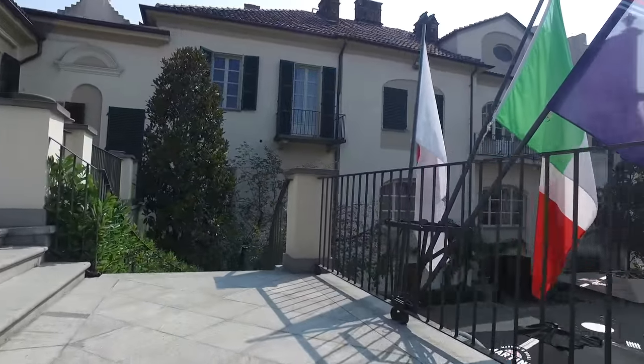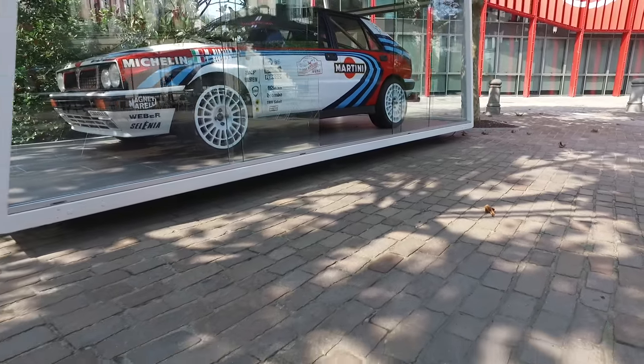But what I'm interested in is their racing history. Of course, that spans back decades. And I've heard that they have a pretty cool museum here dedicated to their motorsports history. So let's have a look around here and see what's what.